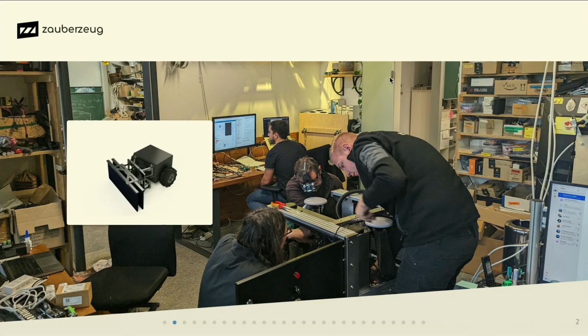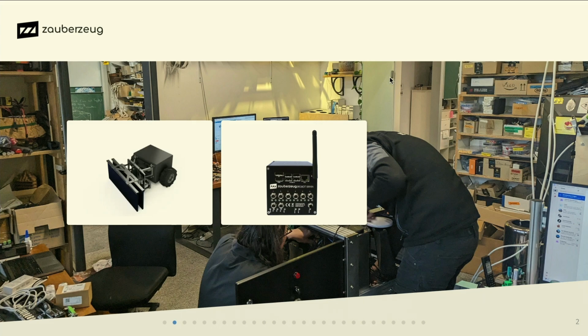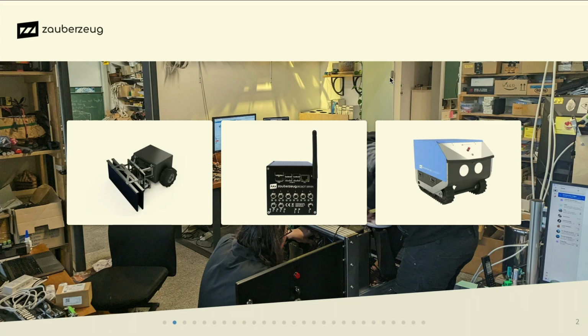So just to give a few examples, this is an autonomous cleaning robot we built a few years back. We also built custom hardware components like this Zauberzeug robot brain, a small industrial computer which can control hardware, but also can run machine learning models on board. And one of our newest products, the Zauberzeug Field Friend, a small agricultural robot which autonomously does weeding jobs. As you can see, we often use or develop mobile robots where it is very important to get remote access, which also inspired the way we developed our UI framework.